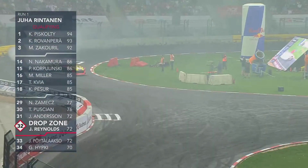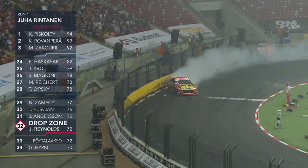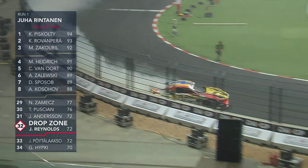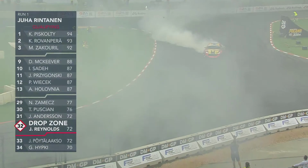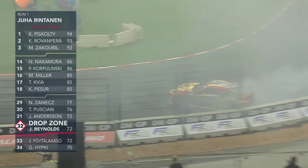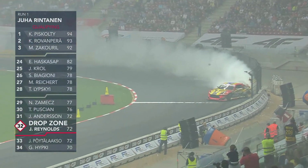Another car with now a huge amount of overhang, and look right close to that inner zone. This is really good from Juha Rintanen as he fires into that next outer zone. Look at this, running straight out to the edge of the circuit as he fires down through that center section, then does go over the touch and go. Very wide line. These drivers taking a strange line through there, but this looks pretty good from Juha Rintanen.